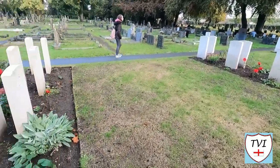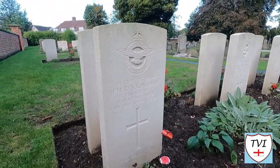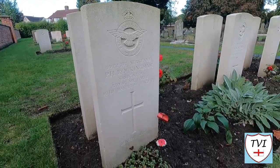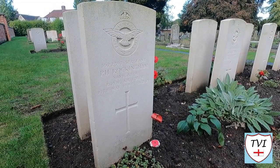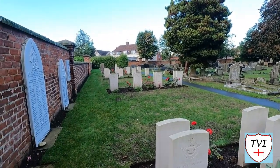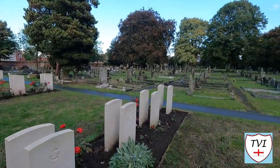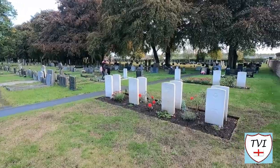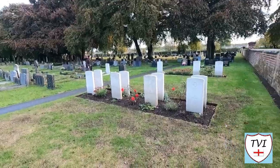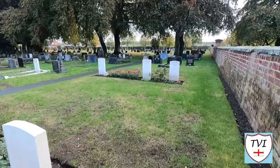Let's have a look around this side. What have we got backing onto him? So we have Sergeant P.H. Rockingham, Royal Air Force Navigator, 10th of May 1944, age just 21. There's a number of graves here, so 1, 4, 8, 12, 16, 20, 24, 28, 32, 36, about 40 graves here, but then there are others dotted around in the cemetery as well, because I have seen them. But let's carry on and take a look a bit further.